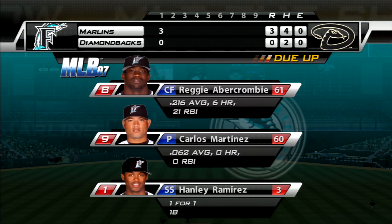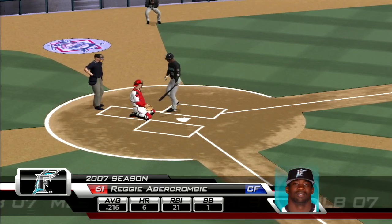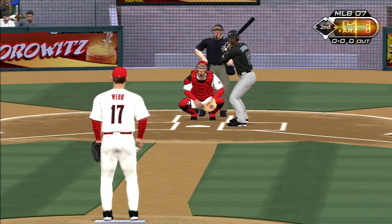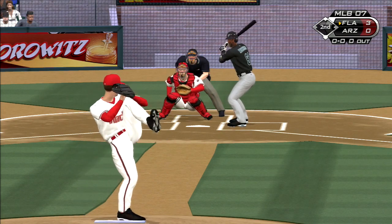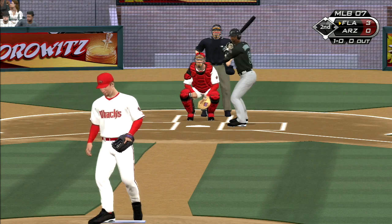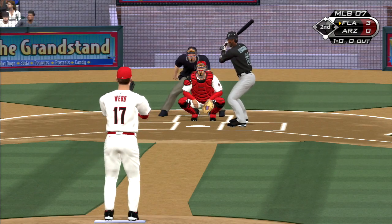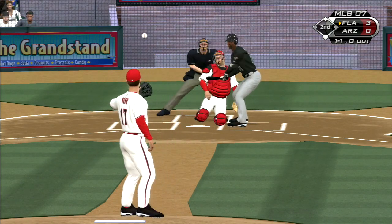On to the second inning here in the desert. The Marlins lead it 3-0. Reggie Abercrombie leads things off now in the top half of the second. First pitch coming. Off the plate and away there. 1 ball, no strikes. And that's in there for a strike. 1-1.